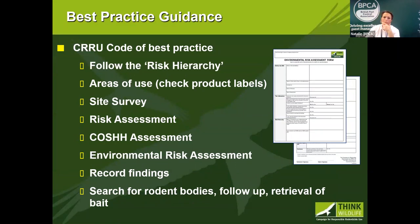Okay, so the CRRU code of best practice, that was the one, as I said, Elizabeth, that's the document there. As you can see, it's the same as the one you've got on the presentation. You've got to follow the risk hierarchy mentioned earlier about addressing proofing. You've still got to do all these things. You treat burrow baiting the same as you would treat any baiting, any use of rodenticide. It's absolutely no different. The purpose of today is really to say that, and then also say, so if we do it, what's the safest way? Because we do feel that type of baiting is trickier in terms of mitigating that risk. But yeah, you've got to follow the same hierarchy you would with any other procedure.